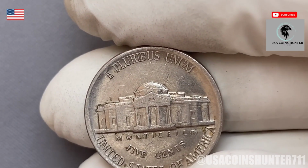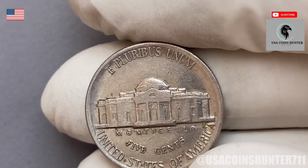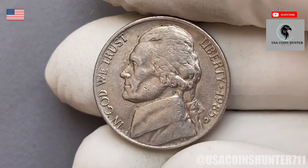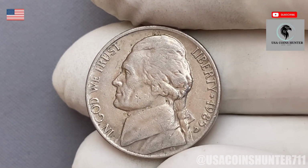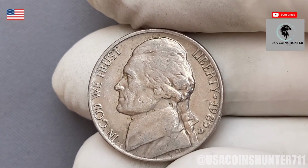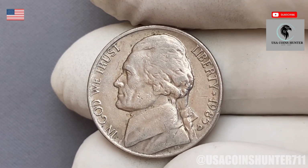Think of it this way: millions of nickels were made in 1985, but how many survived decades without scratches or wear? How many left the mint with unusual errors? And how many of those are still out there, waiting to be discovered by someone checking their change? That's what makes this hobby so thrilling. You never know what you might find until you look closely.